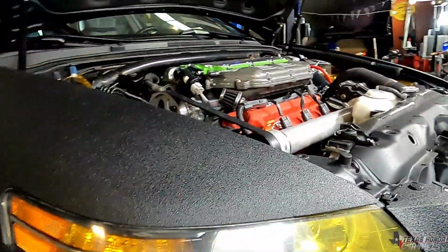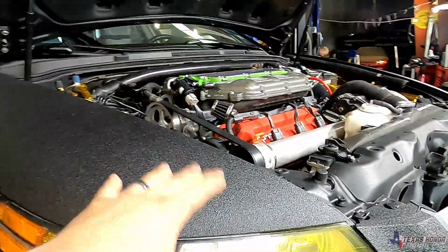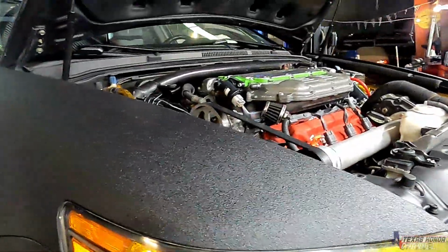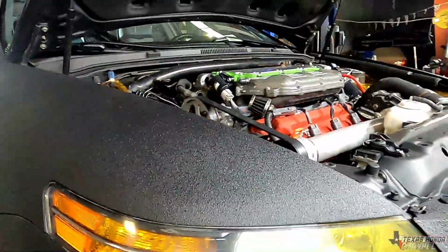And I have different tunes I can swap between. Non-VP tune, if I wanna just put some 93 in it and drive it, or the VP tune with 93 and VP and have a little more power.